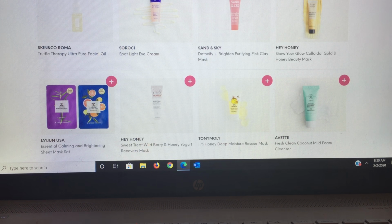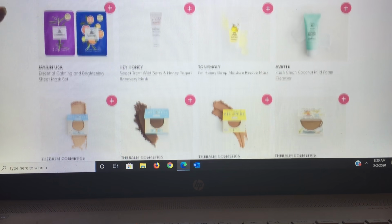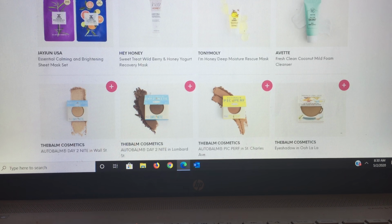Then from Sand and Sky, they have a Detoxifying and Brightening Purifying Pink Clay Mask. Then from Hey Honey, they have Show Your Glow in the Gold Honey Beauty Mask. Then, oh wow, they have so many this month. Then they have from June USA, Essentials Calming and Brightening Sheet Mask Set.